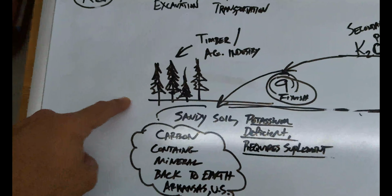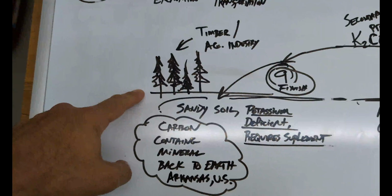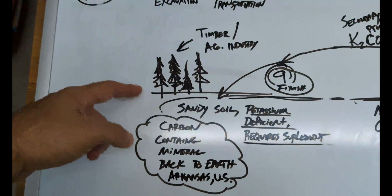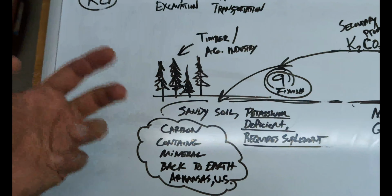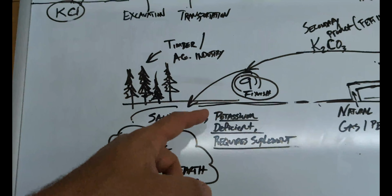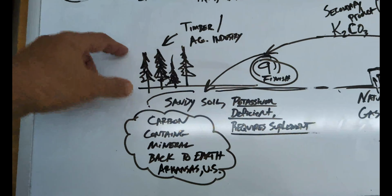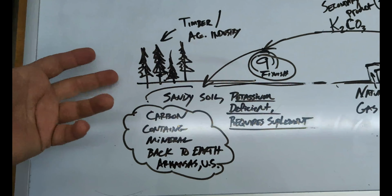And so where does it go? Let's say it goes to Arkansas in the forests where we have sandy soil, and perhaps an area had been utilized, and the timber industry had maybe stripped the soil, and the chemistry of the soil was not sufficient, and had been rained on and washed away the topsoil. So now we need a potassium supplement and carbon, and we can get that by buying this product, and the trees can grow, the ecosystem can be recharged, and a future harvest of timber can be accommodated.